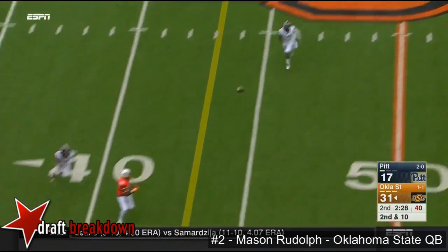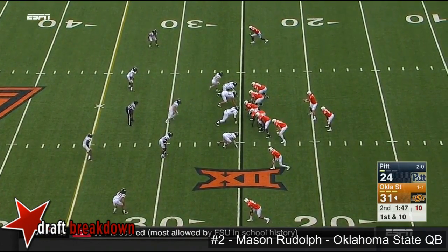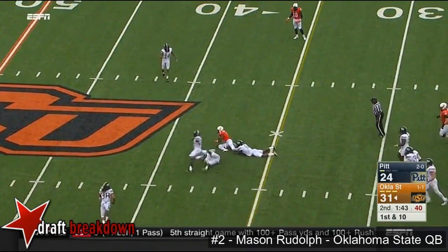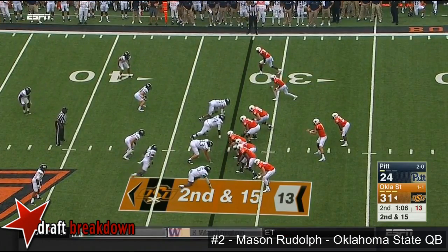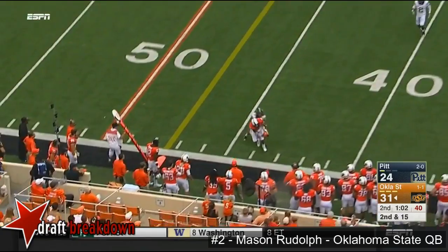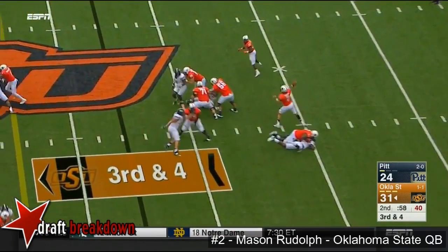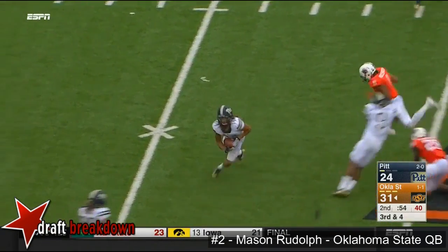Rudolph off the back pedal to the side, back in as a running back. Rudolph fakes to him. Rudolph down the middle. McCleskey with a strike. 2nd down and 15 for Rudolph. Blitz coming. He gives ground to the sideline again. Management, in my opinion, here. Rudolph down the middle once again, and that pops free.